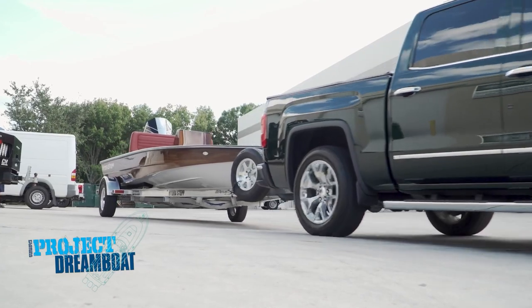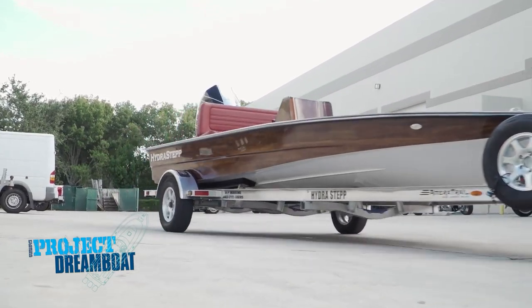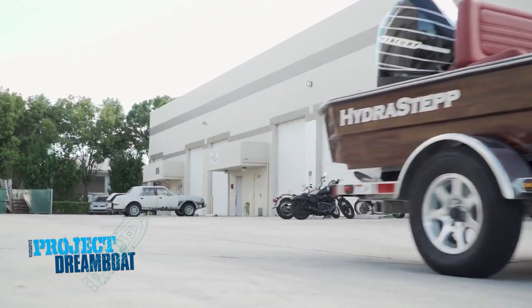When we return, Dale and the team at TRB launched the faux wood HydraStepp project for the first time.